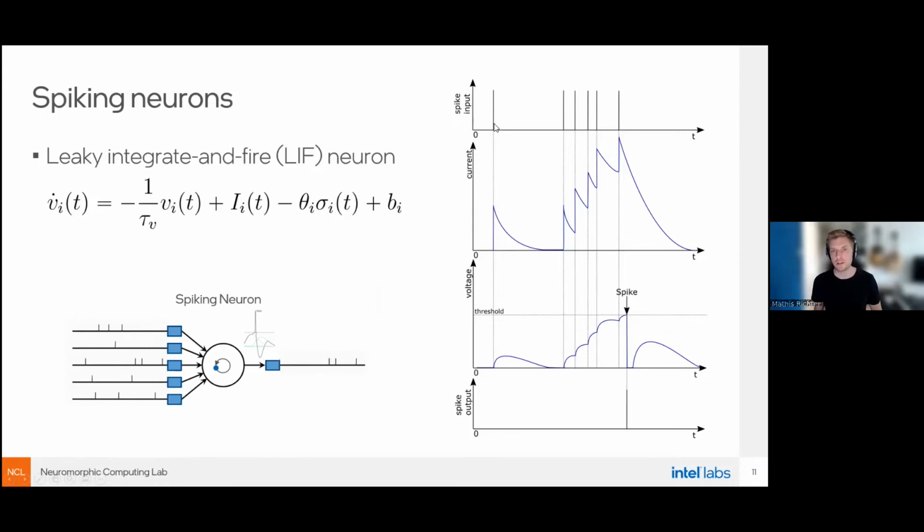Whenever an input spike comes into the neuron, the current jumps up and then it decays down. And the current then drives the voltage up. If you have a bunch of input spikes, the current keeps adding up, and at some point drives up the voltage to produce a spike. And whenever the voltage is reset after a spike, the current is not. So you have some memory here over longer time scales in the current dynamics.